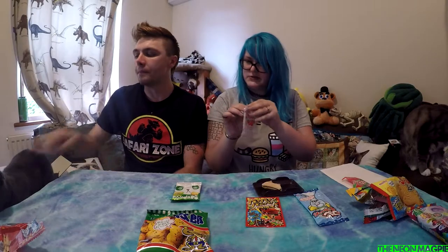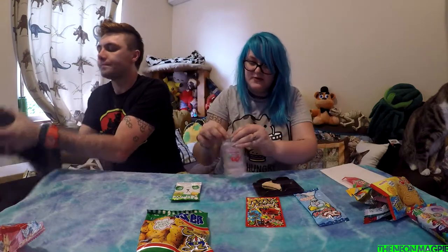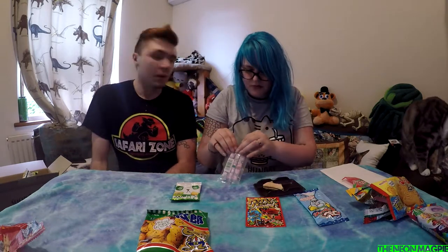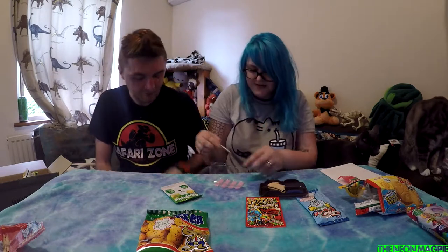Cherry blocks. These also come with a handy toothpick to pick them out with. Can you? I'm just putting the cat in the back of the room. Should it stay there? Every channel has a mascot. And you take your stick and you shove it in the other person. Fuck.